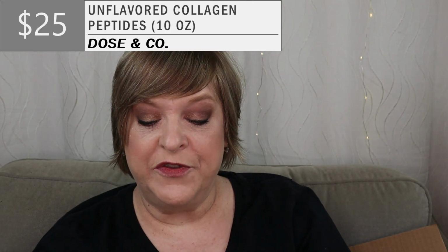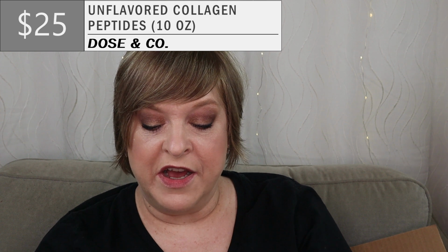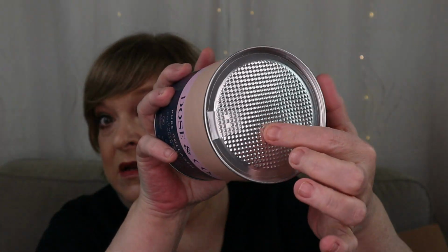Okay, what is this first item? This is from Dose & Co., Pure Collagen, Unflavored Collagen Peptides. Oh, is this something that you scoop and then put into a drink? It is safety sealed. I see the word calories. It's a supplement. You will get supplements in this subscription, which for me is the one thing I do not really care for. 38 calories. Really? What is this for? It says collagen is nature's answer to health and beauty. I know collagen helps your skin, your nails, your hair.